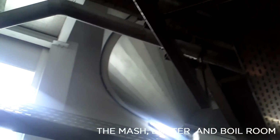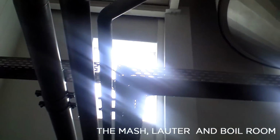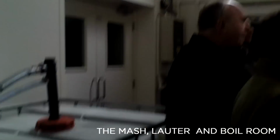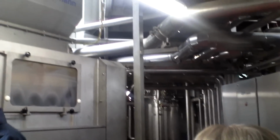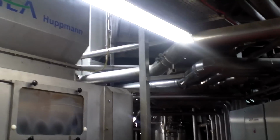And obviously this is a completely computerised system now. It's very high tech brewing, whereas 10 years ago it was all manual. Because these days our brewers can check on the brew from their iPads at home, so they don't really have to come in over the weekends unless.